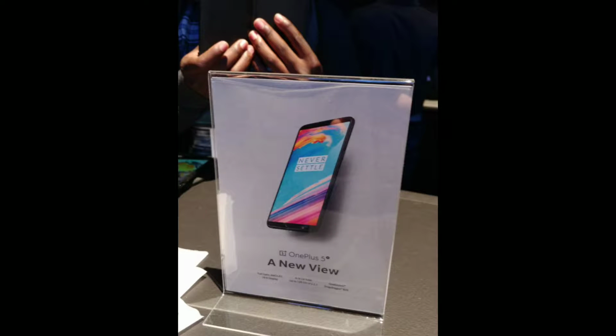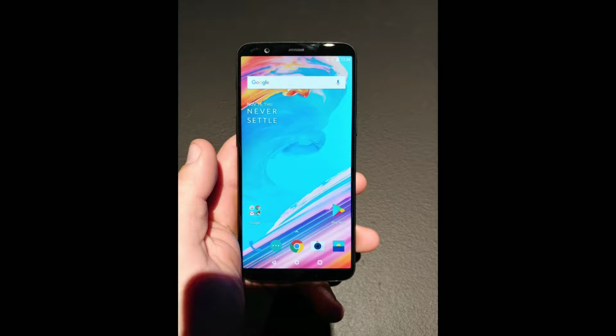What's up, guys? Let's go over what I learned at the OnePlus 5T event today and what I think of the phone. This is the new feature, the full HD 1080p 6-inch 18:9 aspect ratio AMOLED screen.